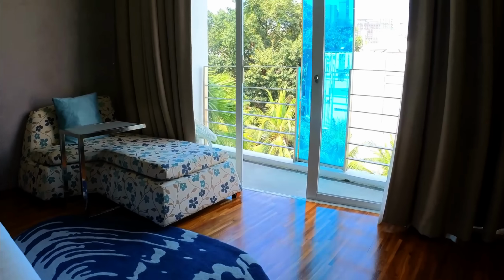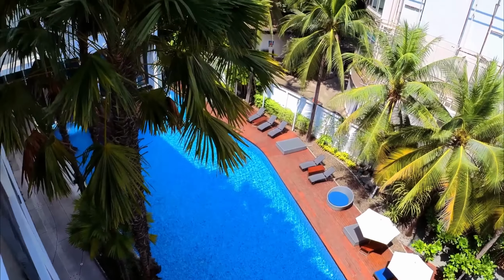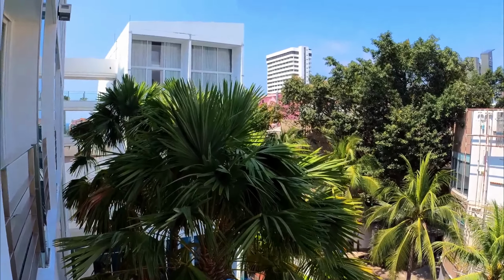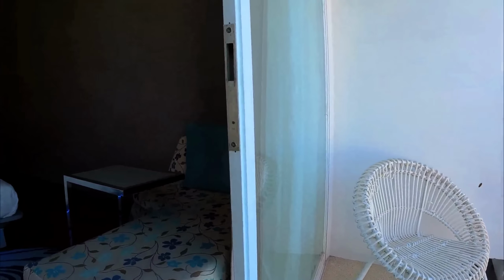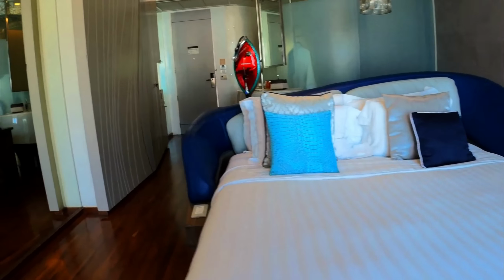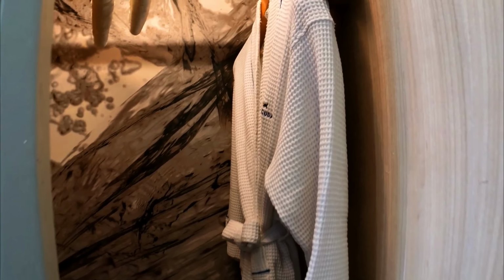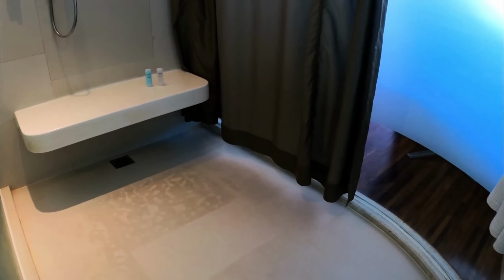I'll show you the balcony here. We've got a pretty good view of the pool and the sun deck down there. Not much in terms of the Pattaya skyline, but that's okay. Nice peaceful garden to look at down there. Now, we stayed here for two nights, and our total, I think we were at about 1,600 per night, tax and everything. I think it was like 3,500 baht for both nights.